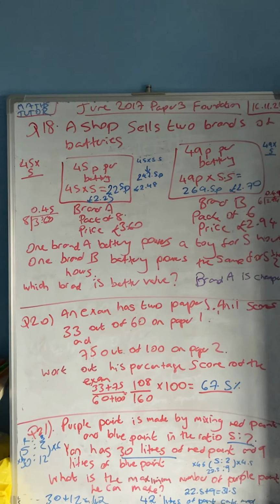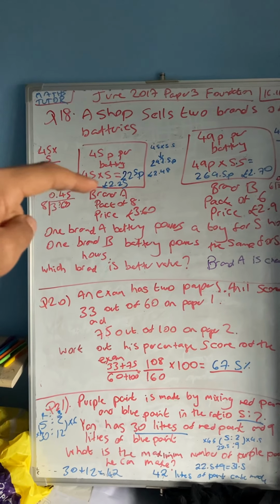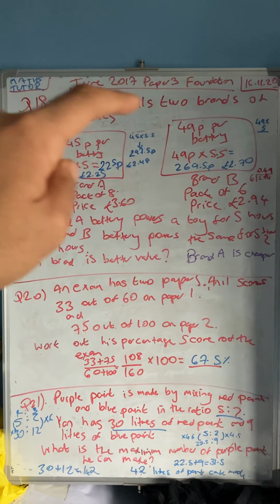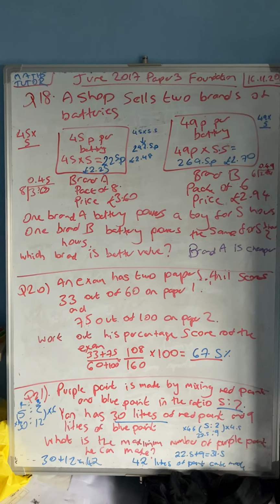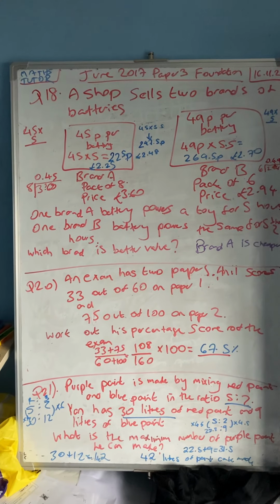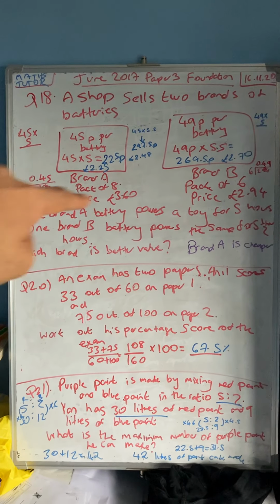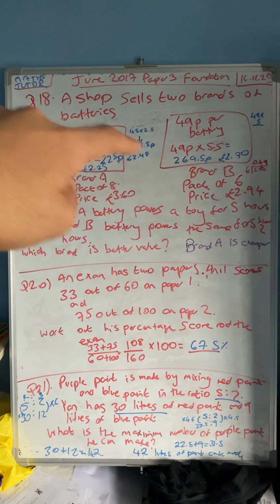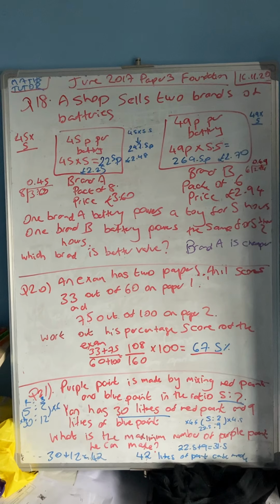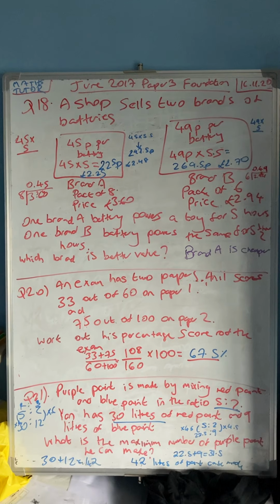Right, guys. So if you look here, a pack of eight costs £3.60. That means that doing my divisions, £3.60 divided by eight, I get 45 pence. So 45 pence per battery for brand A. And then for brand B, £2.94 divided by six is 49p. So 45p per battery and then 49p per battery. 45 times 5, because for brand A it's 5 hours, is £2.25 or 225 pence. And then for brand B, it says five and a half hours. So 49p times 5.5 is going to be £2.70, to the nearest penny.